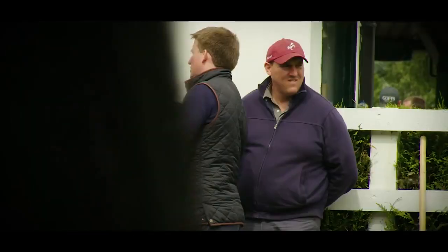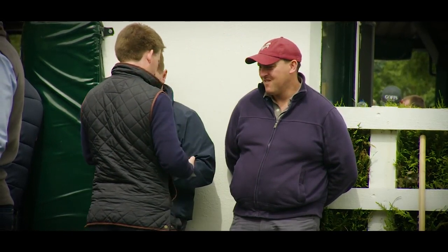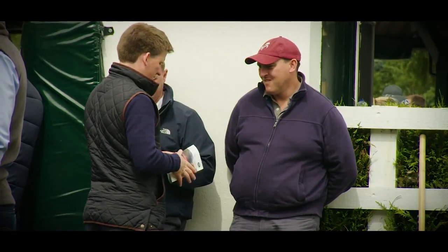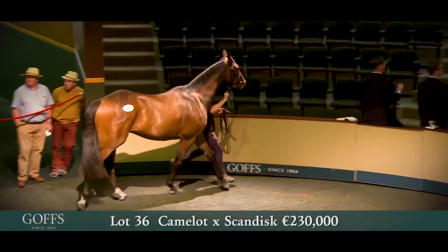If we were coming here now for the last 10 or 11 years, I've never seen a catalogue like it. The amount of real top quality horses that were here was unbelievable. They've done really well to get the consignors to send the really good horses here. And we move on from one amazing pedigree to another.